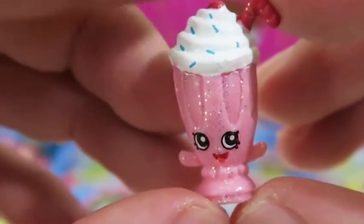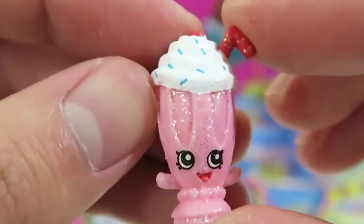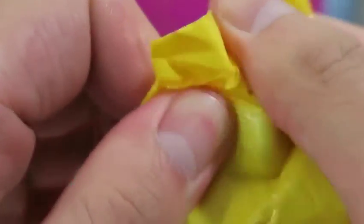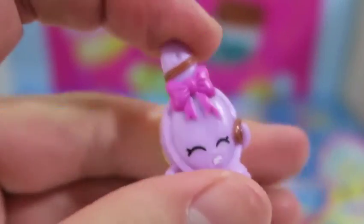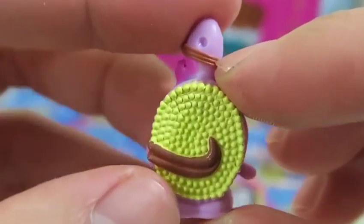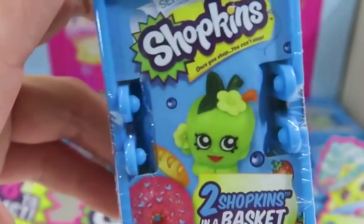Our first Shopkins is Millie Shake. It's an ultra rare Shopkins right off the bat. I have a really good feeling about this one today. And here's Curly. It looks like she's got some brown hair stuck to her. Let's see how this basket goes.